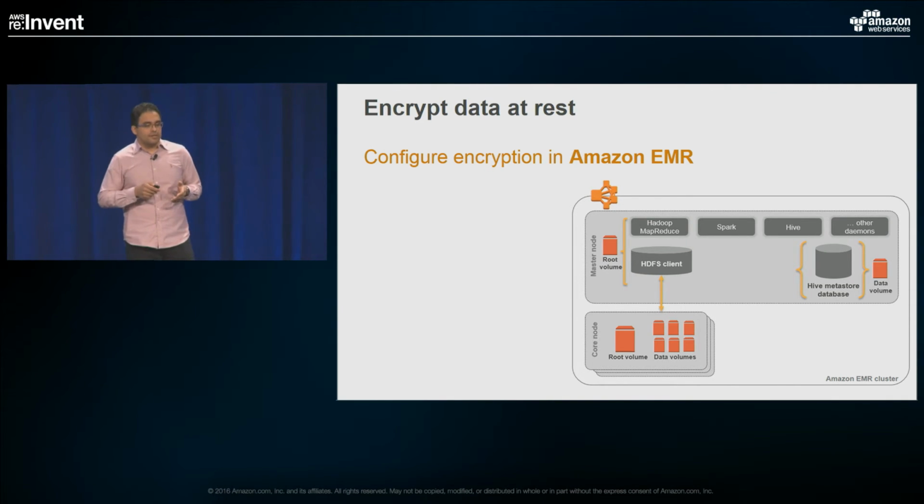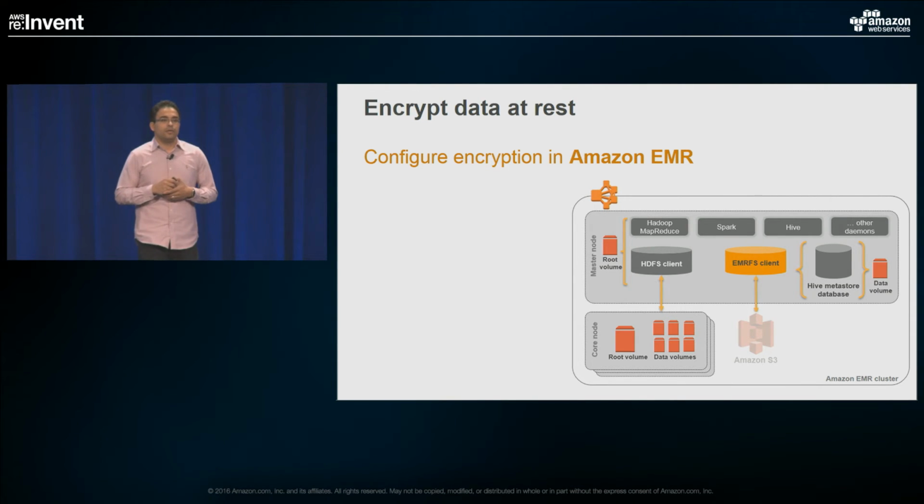Your Amazon EMR cluster is also capable of reading and writing data to Amazon S3 through the EMR file system client. The EMR file system client exposes Amazon S3 as a distributed file system to your entire cluster.